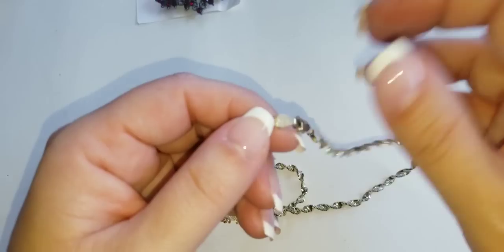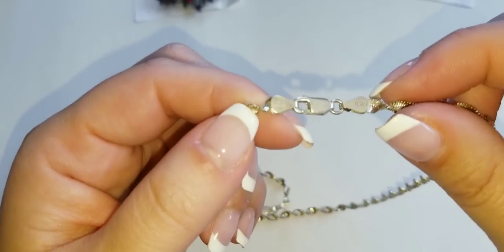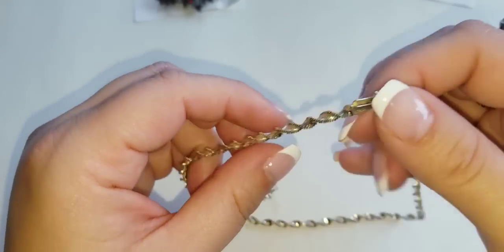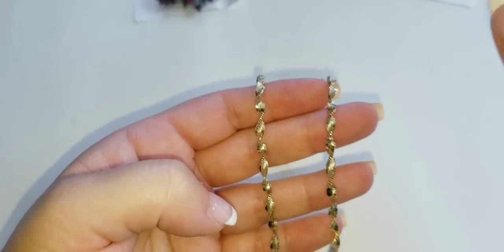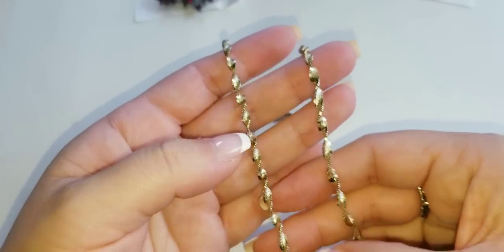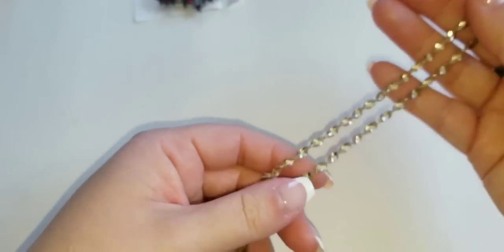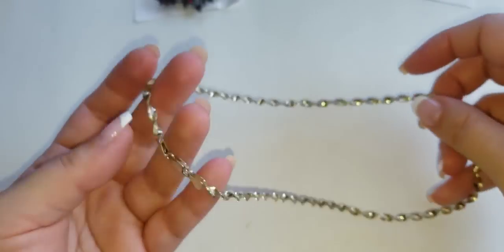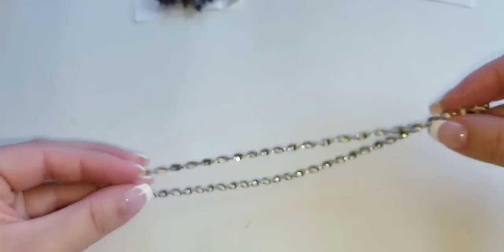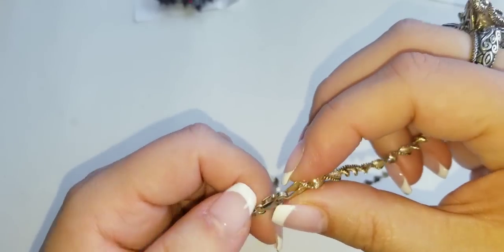It is marked right here, and I did test it. It is marked Italy, 925. I love Italian anything, food, jewelry, art, but there's something about Italian silver. It looks like white gold. And this is thick enough that it's not going to kink up, because the thinner pieces are more delicate. See that? It's not going to kink up. If anybody's interested, this one is $45.